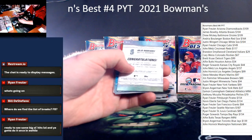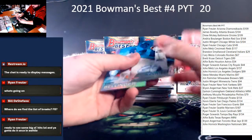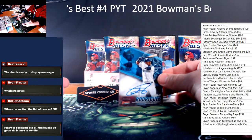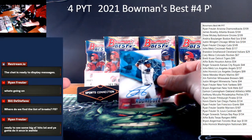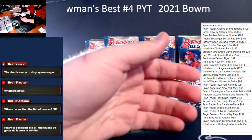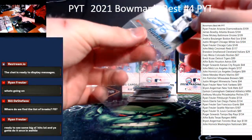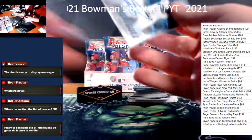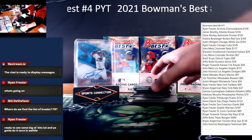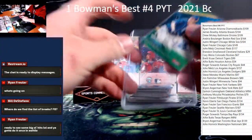Joey Bart, and dude, every single break we've done of Bowman's Best has had a Julio Rodriguez auto in it. Wow, Mariners right off the bat. Ryan F. There we go. Wasting little to no time. Very solid start, if I do say so myself. That's so crazy. Every single case we did has had at least one Julio.